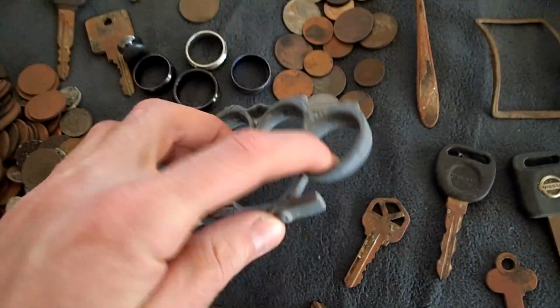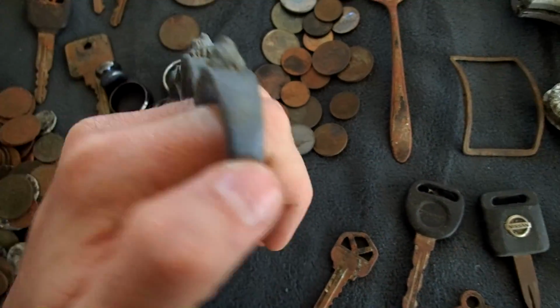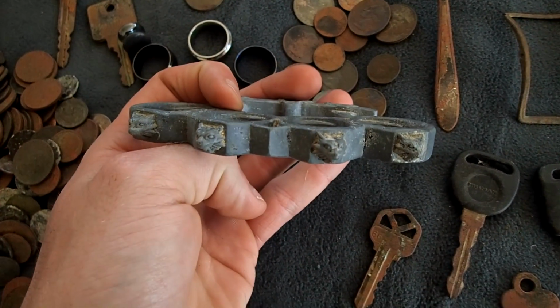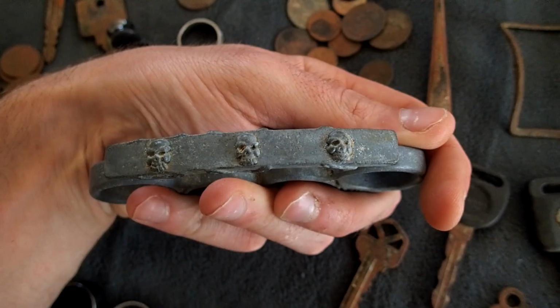Here's some brass knuckles. You wouldn't expect to find these in the river, but I did. Not sure how old they are. They have a gray patina to them. I guess they were solid brass and they just tarnished from being in the river. Pretty cool find.